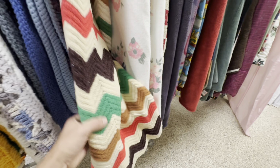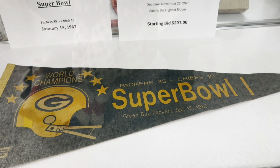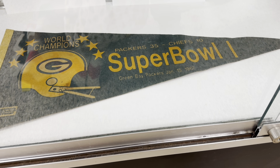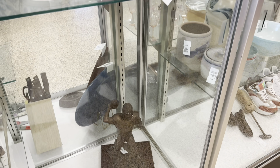I didn't find much in this thrift store, other than a few Afghans, but this was fun to see. An original Green Bay Packers pennant from the 1967 Super Bowl, and the bidding price started around $200.